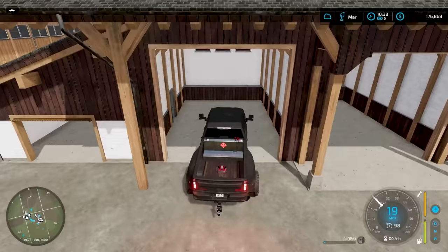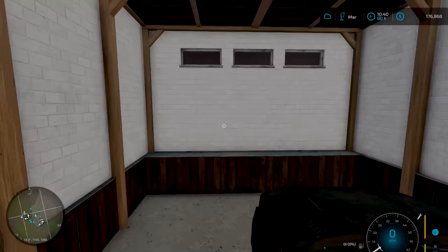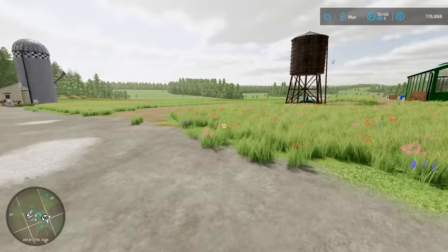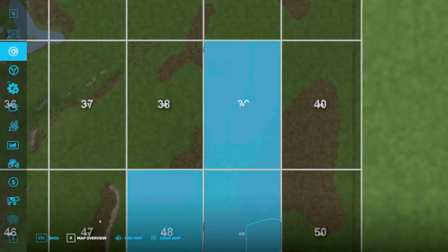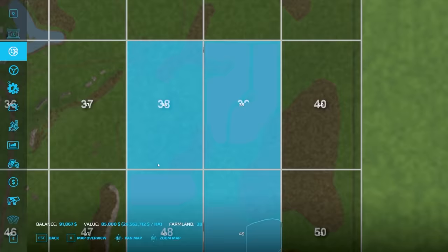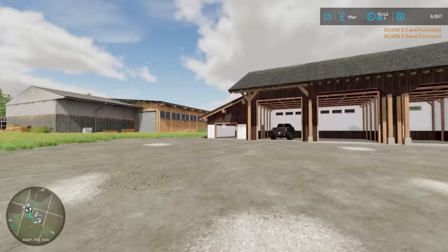Let's take a look at when the corn's gonna be ready. That means we have a couple months left. That'll be, let's see, March, April, May, June. So we got a couple months left. Let's do this. I just did that. Let's get the John Deere. We need to get to work.